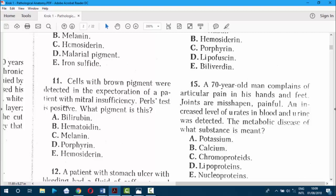Number 11. Cells with brown pigment were detected in the expectoration of a patient with mitral insufficiency. Perls' test is positive. Anytime they talk about Perls' test, they are testing for the presence of iron. So what pigment is it? The same thing, hemosiderin. So the answer is E.